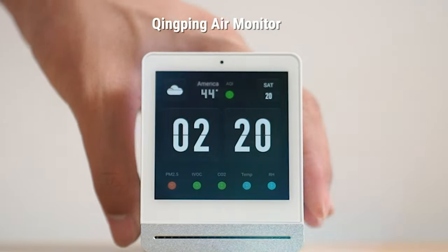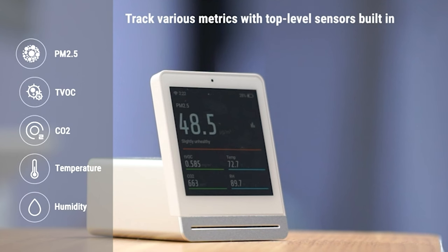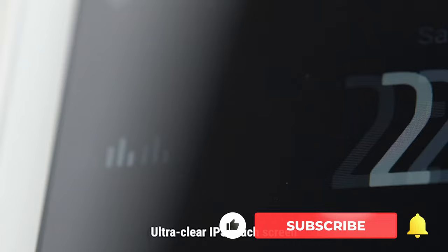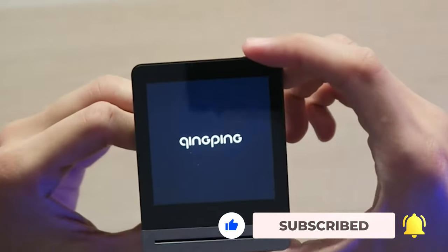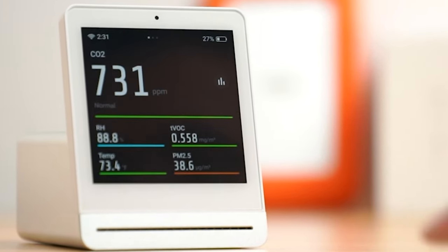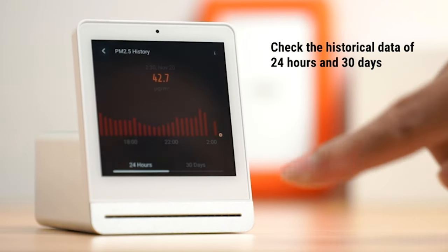A good-looking unit with an even brighter screen than its smaller brother model, the Qingping Lite. The Qingping Air Pro can detect VOCs, which is rare as VOC sensors are more expensive and are hardly included in budget air quality monitors. QP Pro is available in black or white, and it is still a small monitor in size. Yet, despite its size, it's a mighty and accurate device.